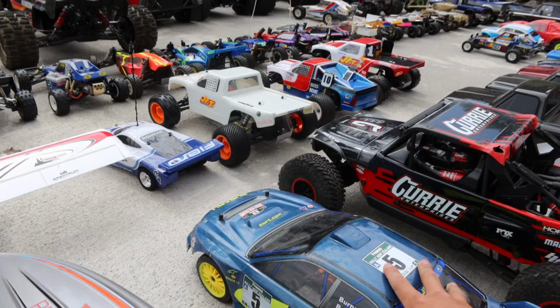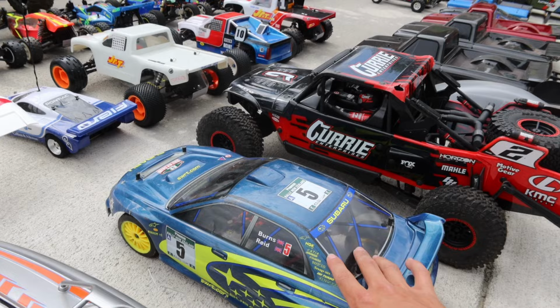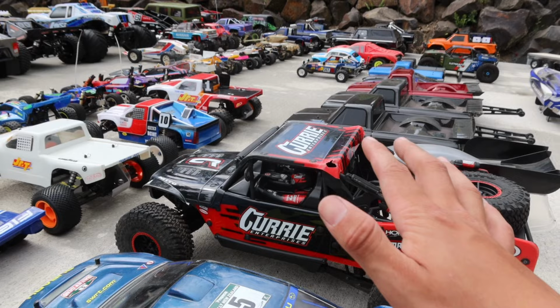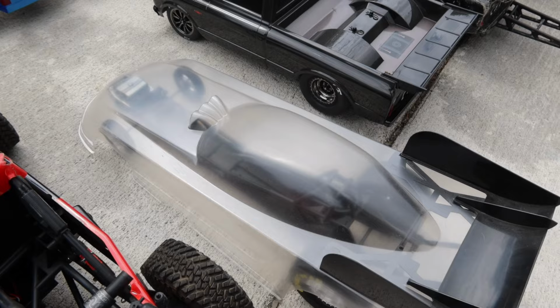Another HPI WR8 Flux. This one's actually broken. We broke the rear arm on it, but this is the electric version. This thing gets down. If you guys have seen the shorts or videos of this thing, you know it rips. We got the Hammer Ray. Personally, not a fan of this thing. Stock, it drives like absolute garbage. That's just my opinion. We have the Traxxas Dragster as a roller, and clear body. It just kind of rolls.